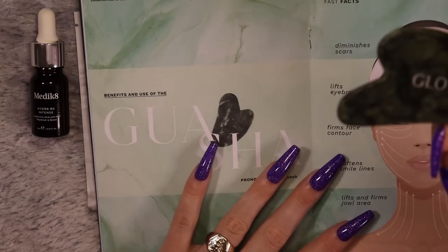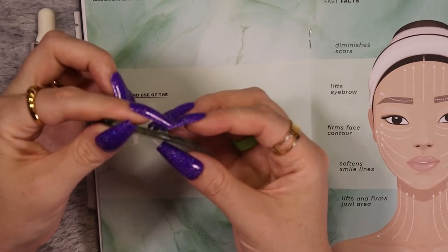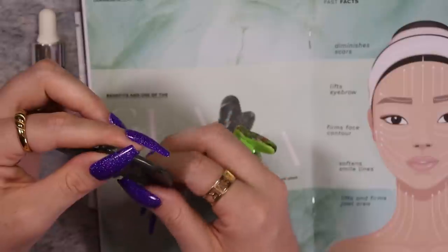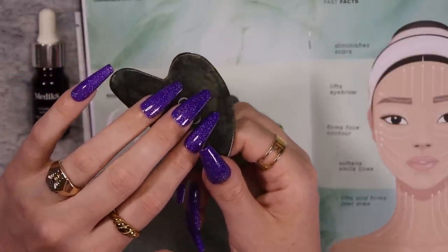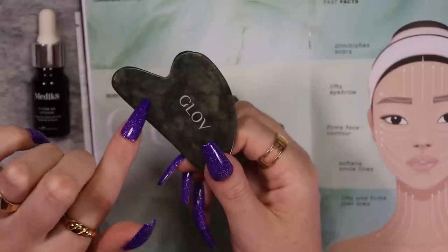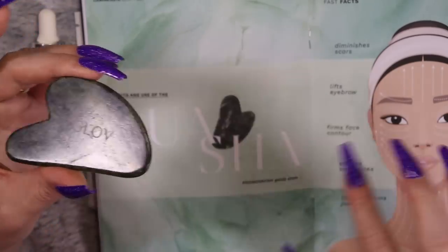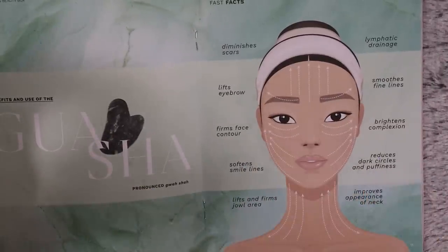Benefits and use of the Gua Sha. Okay, diminishes scars. Interesting. Lift eyebrow, firms face contour, softens smile lines, lifts and firms jowl area, improves appearance of neck, reduces dark circles and puffiness, brightens complexion, smooths fine lines, and lymphatic drainage. I'm more thinking about the lymphatic drainage. I think that's why it reduces the puffiness and stuff.